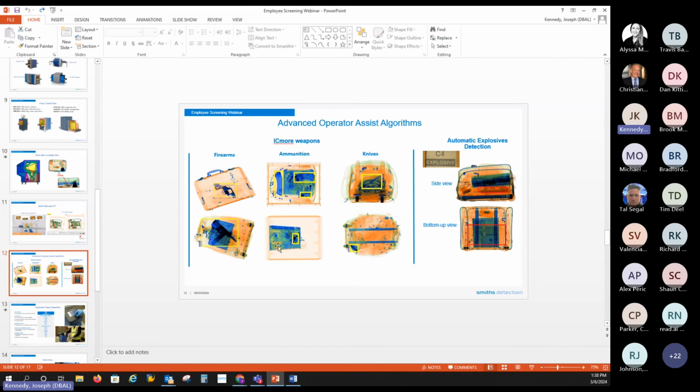You can see in some of these pictures where you can barely even see that it would be ammo, it's actually calling that out as gun parts. So when you have high turnover or maybe less trained operators, this is very, very beneficial. The other one is the automatic explosives detection. This is beneficial because it helps you meet the TSA requirement to have some kind of explosive detection capabilities if you want to use X-ray instead of an ETD.